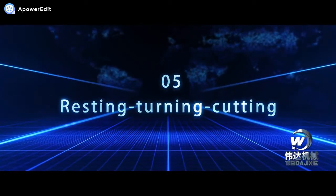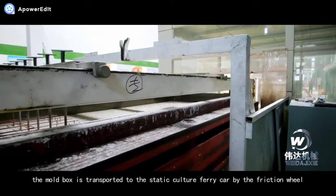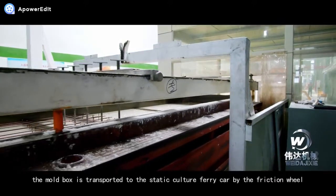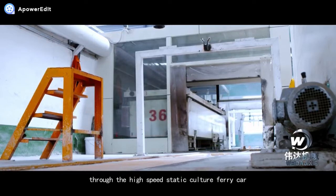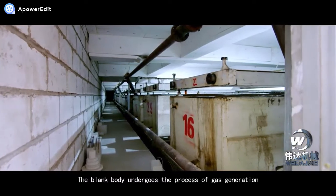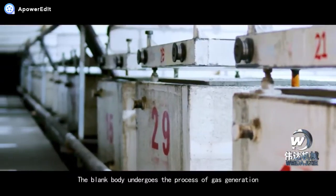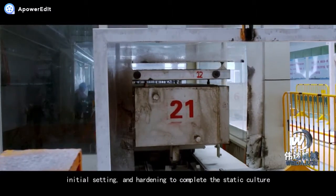5. Resting, turning, cutting. After the completion of brazing, the mold box is transported to the static culture ferry car by the friction wheel, and then transferred to the empty mold box through the high-speed static culture ferry car. The blank body undergoes the process of gas generation, initial setting, and hardening to complete the static culture.